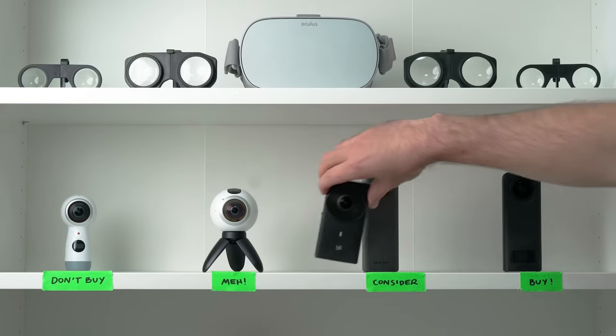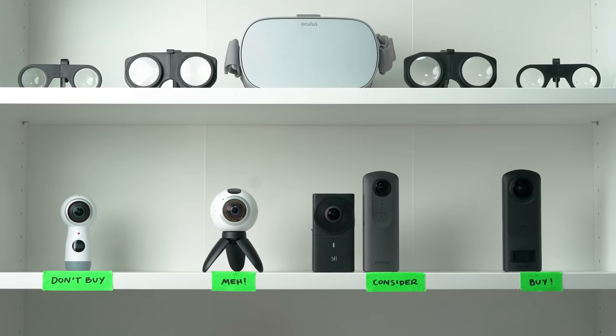I didn't end up making a review about it, but if you're interested in the Yi 360 VR, check out the reviews of my fellow 360 guys because I'm pretty sure they all made in-depth reviews. So I'm gonna put this on the cameras you should consider list purely for the price, but as a Mac user, you're dead to me.